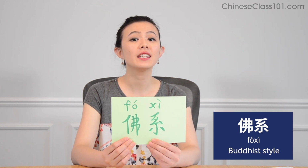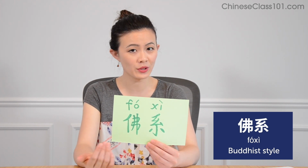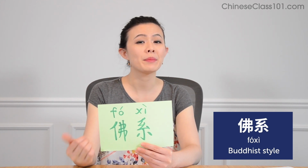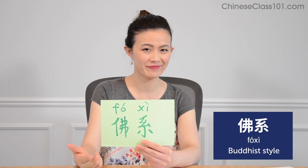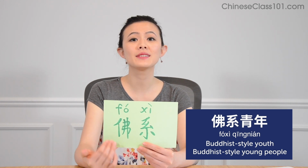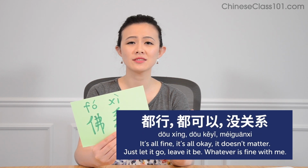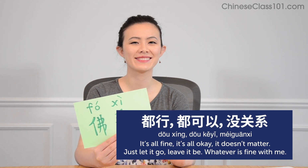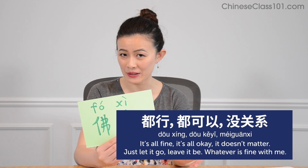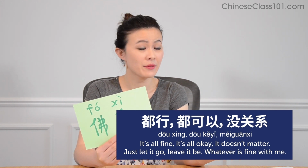佛系. It describes the personality or behavior of not caring about or worrying about anything, which is the opposite of being competitive, being intense and driven. 佛系青年, Buddhist style youth or Buddhist style young people respond to everything with 3 phrases. 都行,都可以,没关系. Which means it's all okay, it's all fine, it's all okay, it doesn't matter. Or in other words, just let it go, leave it be, whatever, it's fine with me.